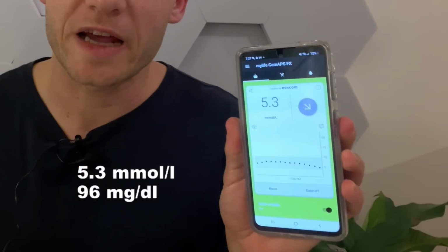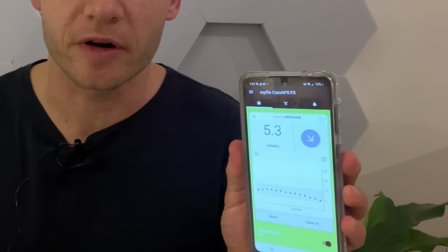So good. So good. And you see that my blood sugar about an hour after eating this meal is at 5.3 or 96 milligrams per deciliter. So this meal really worked very well. I usually don't eat anything else after dinner, and I don't need any more pre-meal insulin except for the basal insulin that is delivered to me by the insulin pump 24/7. I get that throughout the day and throughout the night.